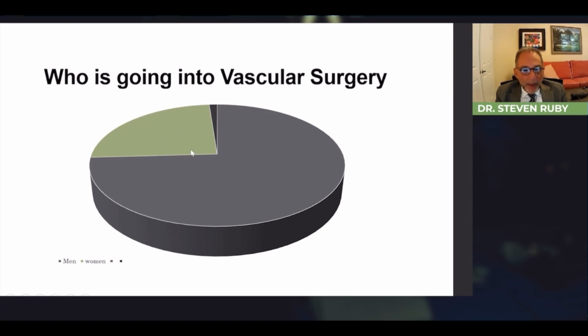So these are the women going in, and these are the men going in. And although this doesn't seem all that equal, if you think about it, medical school's 50-50, and it's been that way for a while. Even my class, back in 1978, 50% of my class was women. So we had 75% men and 25% women.